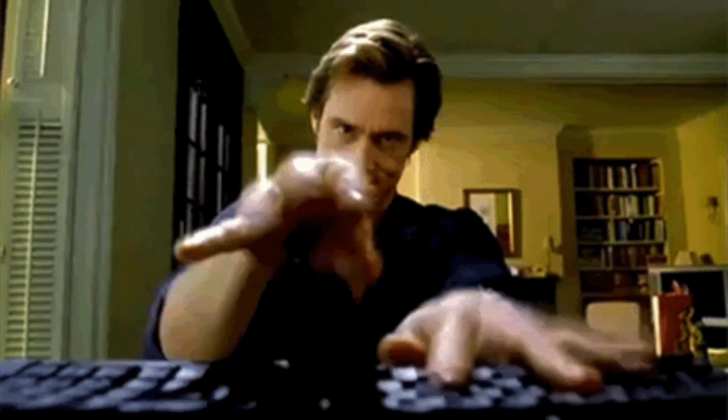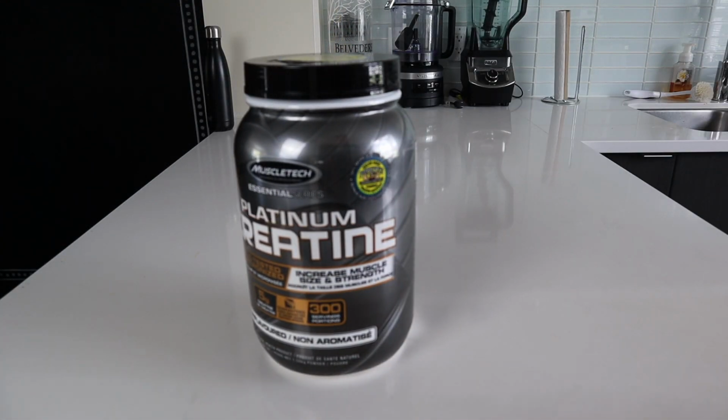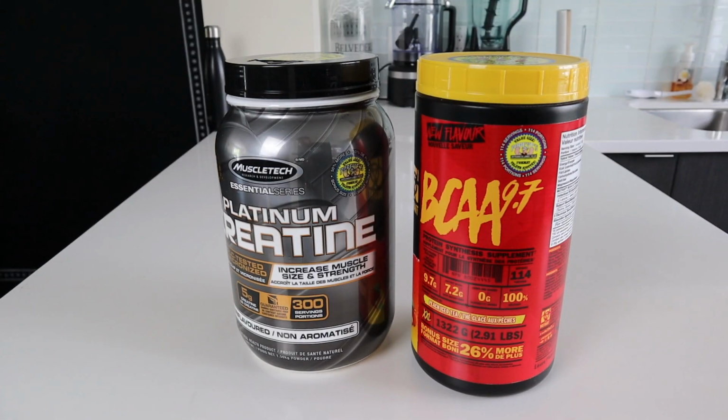Head back to work till about 5 p.m., when I get off, and I'll go directly to the gym. Usually at this point of the day, I'm probably pretty tired, so I turn to my pre-workout. At the moment, I'm taking Mammoth Pump root beer flavor, quite delicious. And then I'll make another little concoction with 1 scoop of creatine and 1 scoop of BCAAs, or branched chain amino acids. I'll mix those up and drink that throughout my weight workout.